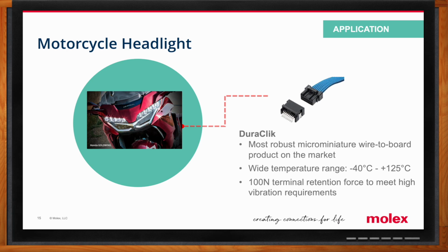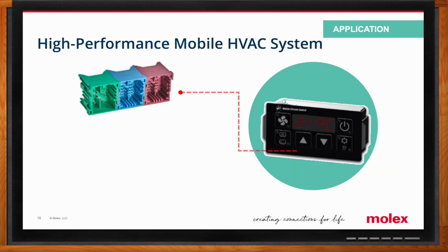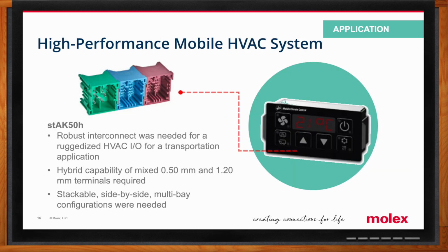So what about that Stack 50H connector solution you mentioned? Do you have an application you could share for that connector as well? Well, yes. In this case, we're highlighting a high-performance mobile heating, ventilating, and air conditioning system.